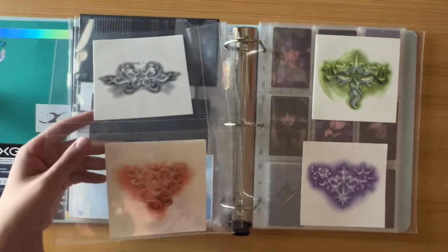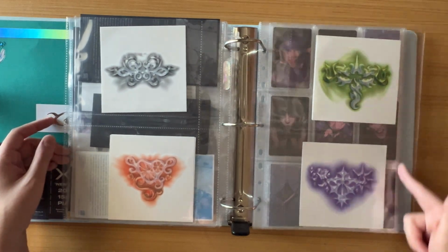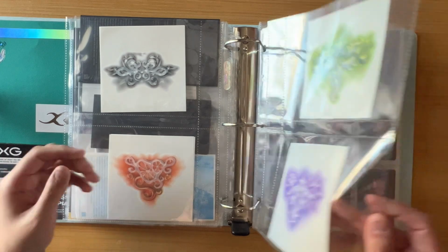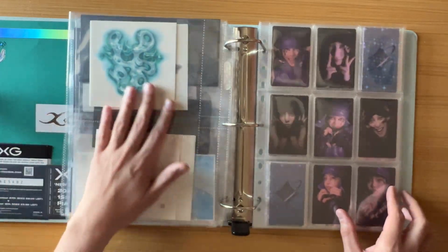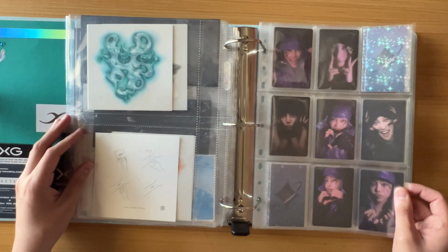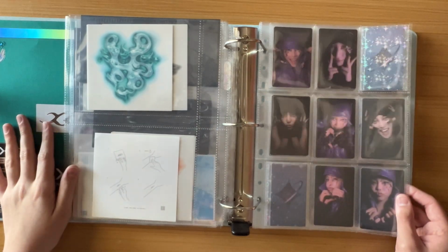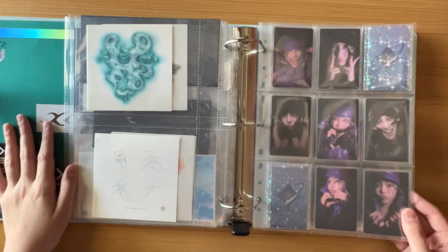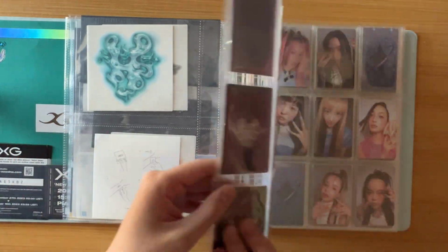Here are some tattoos that don't fit in this binder that well because the overhang is crazy. But yeah, I think I have almost every member. I didn't really care to collect these, honestly. But these are the album cards. Yeah, the first two are album cards, then there's pobs, but I'll tell you. So these are normal X version cards.